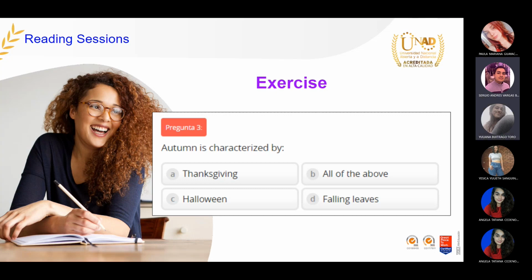Have a different? I think that can be the B, all of the above. Okay, one Halloween, one all of the above. The other two partners, what do you think? I think that is no, finally leaves, that D. Okay, you're dividing in this response. So take in mind your response and we're gonna check at the end, yeah?